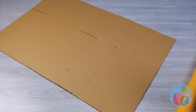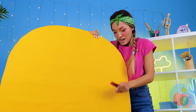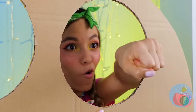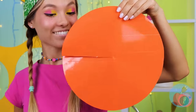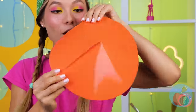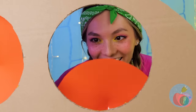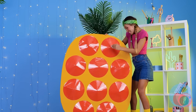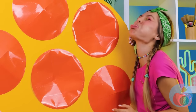Lay down some cardboard. Cue the gold carpet. Now it's time to carve out some holes in a row. We'll need some circles next. Slice around the middle. Fold until they're conical. Place them on top of the holes. Why not make it a pineapple while we're at it? Now push those buttons and pop them back.